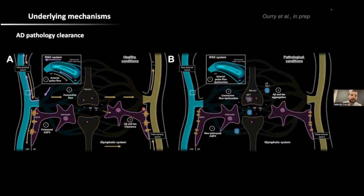Then if we move to the pathological condition here, there is a break of the arterial pulsation perhaps here, and also a break of the aquaporin 4 protein, which is non-polarized here. So there is no convective flow here, and then you will have no clearance of the waste in the brain. So you will have accumulation of these proteins, in particular A-beta and tau, into A-beta fibrils and fibrillary tangles here.